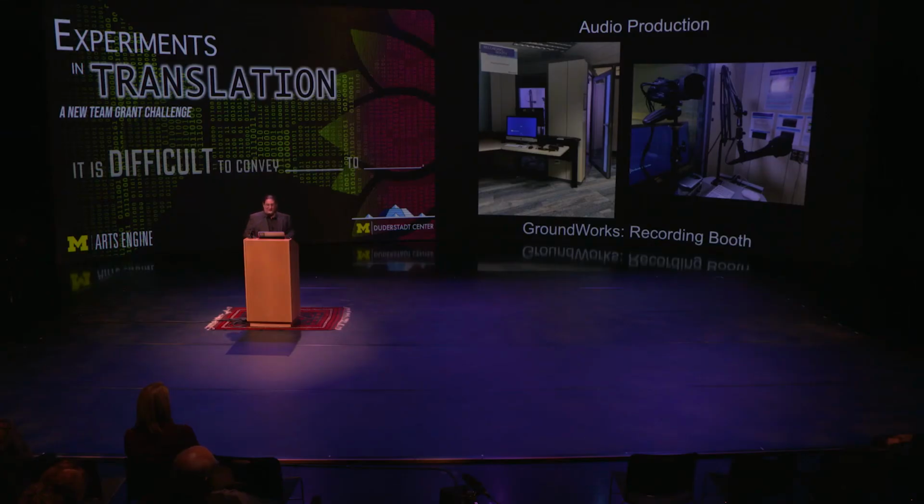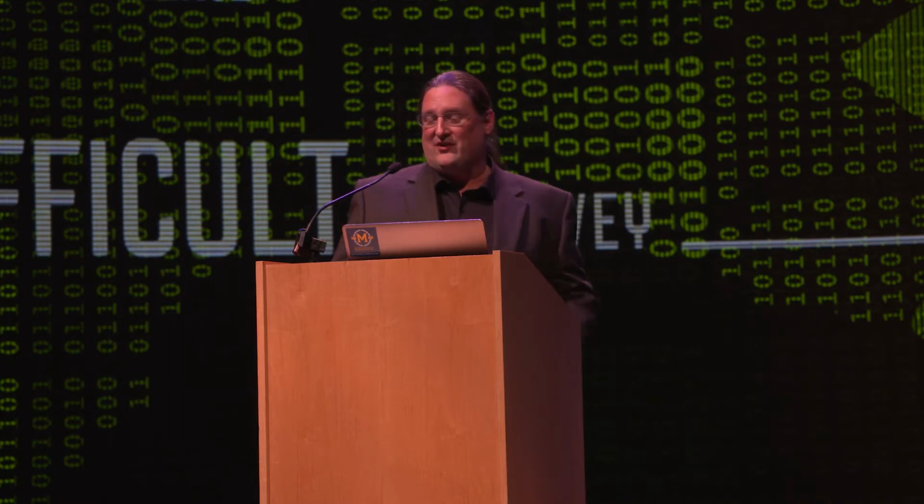So let's start with some of our audio resources we have here in the building. And these kind of scale up as far as access, but they're available to everybody who is a student, faculty, or staff here on campus. So it doesn't really matter if you have no skills in audio production or video production. If you want to learn how to use one of these spaces, if you have a project that might benefit from one of these spaces, come talk to us and we'll help you get started.